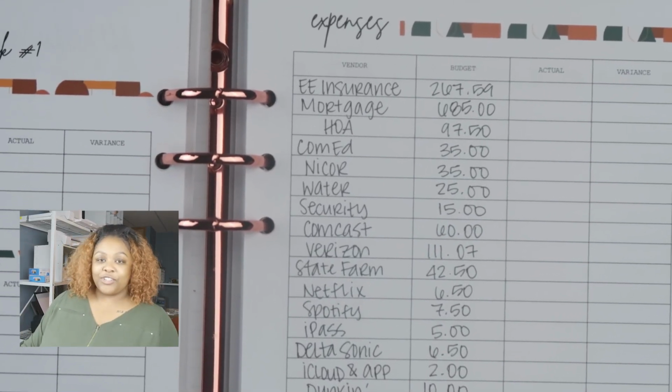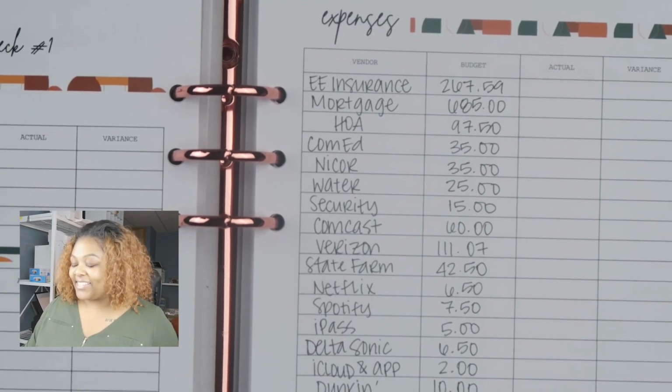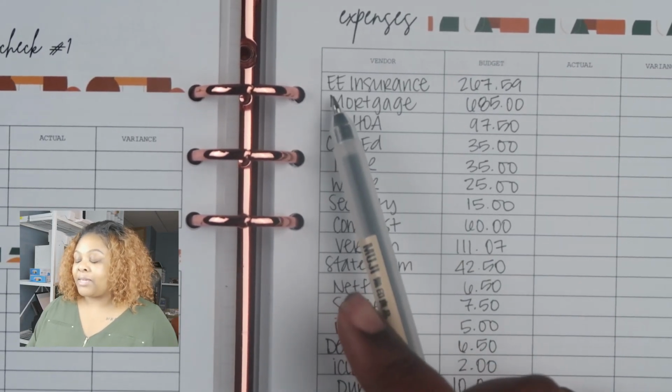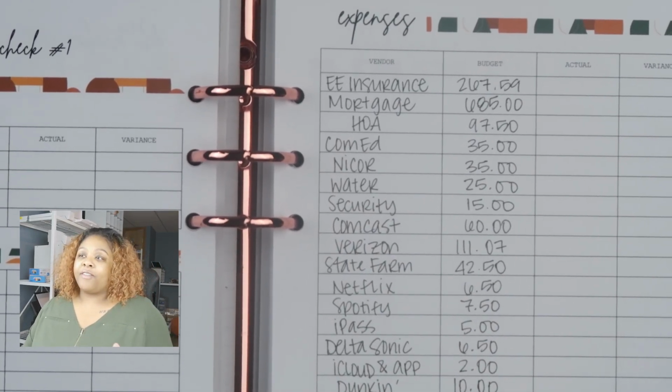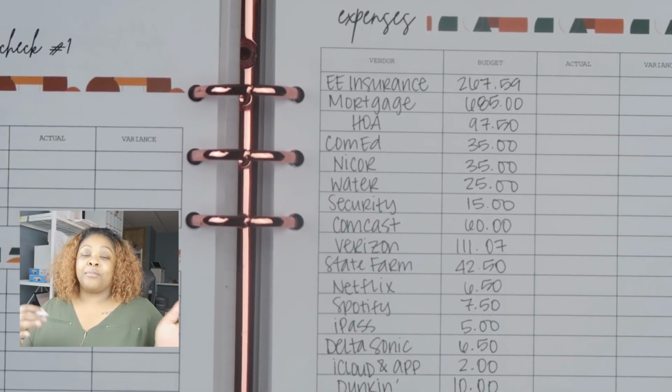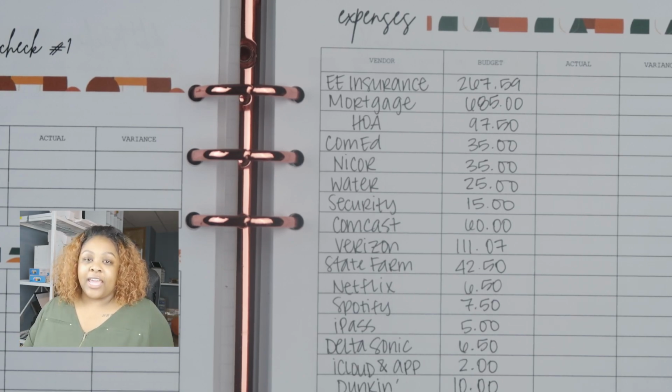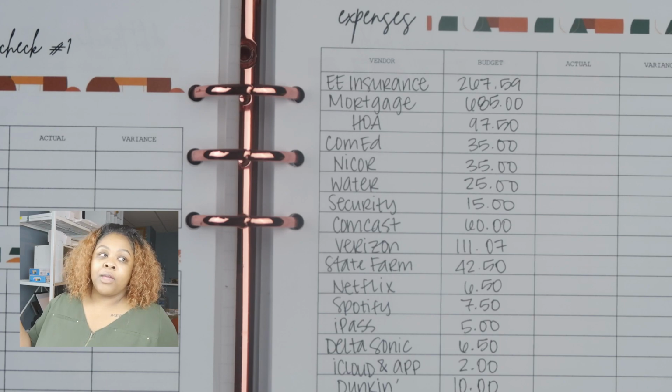Expenses, it's like a laundry list of things that I have to pay, right? So first thing is the employee insurance, and that's what that EE means. At work we have employee contributions and employer contributions, right? So let's say for HSA, the federal limit for a family this year was $7,100 for the max. Well, some of my groups for the employer will either completely fund that or give them like half of it, so like $38.50, right?